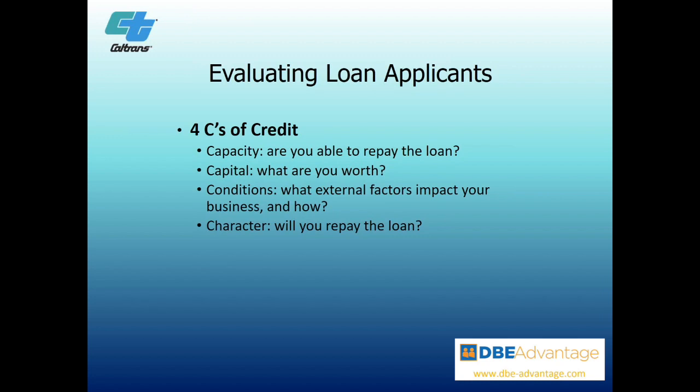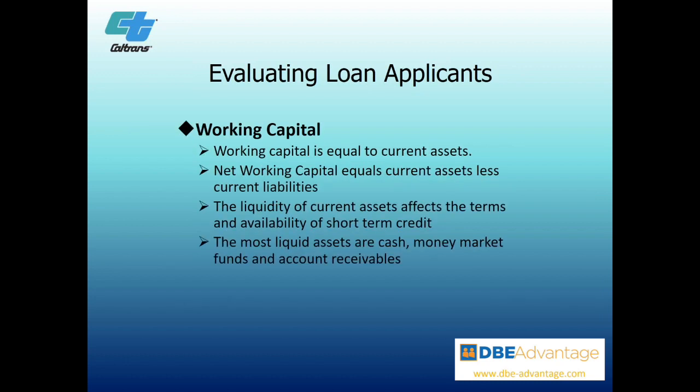Remember, anybody that's loaning you money, whether it's a bank or your brother-in-law, wants to know not how are you going to do in the future, but when are you going to repay them? That's the important question that they want to know. Working capital is equal to current assets. Net working capital equals current assets less current liabilities. The liquidity of current assets affects the terms and availability sometimes of short-term credit. And the most liquid assets are cash, money market funds, and accounts receivable.